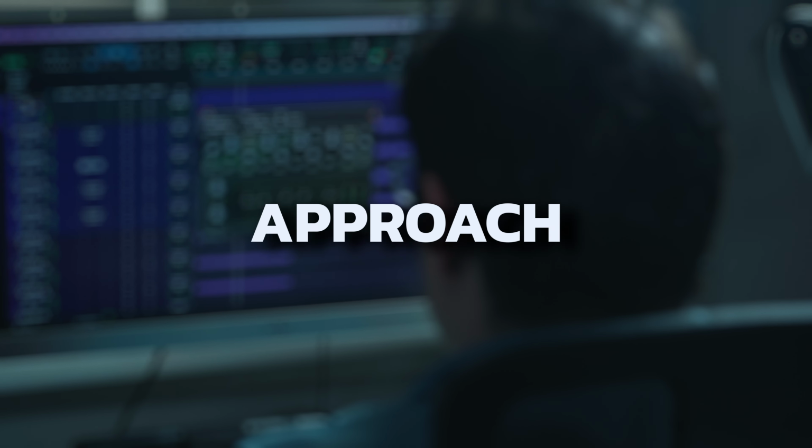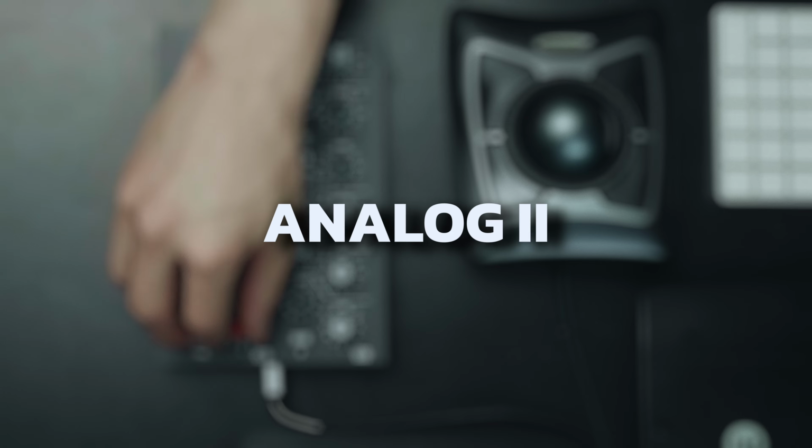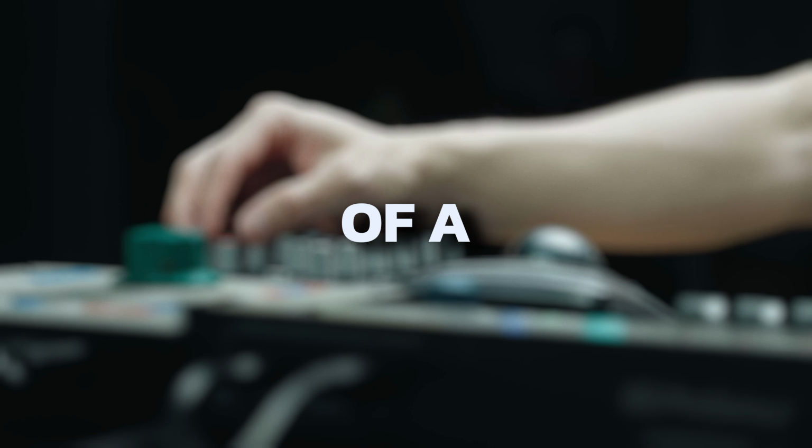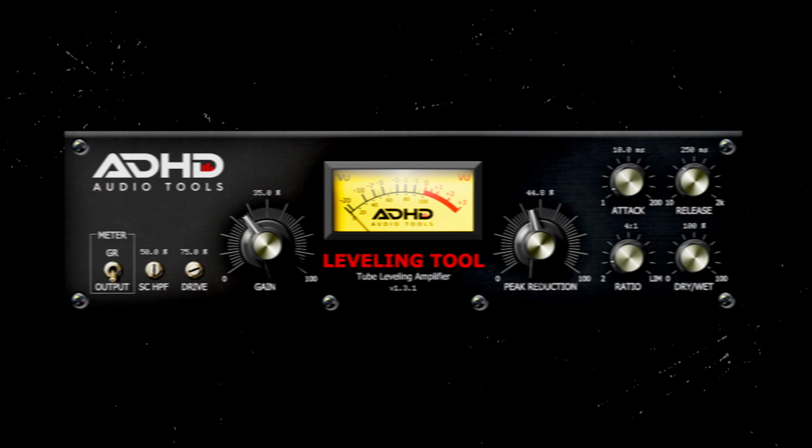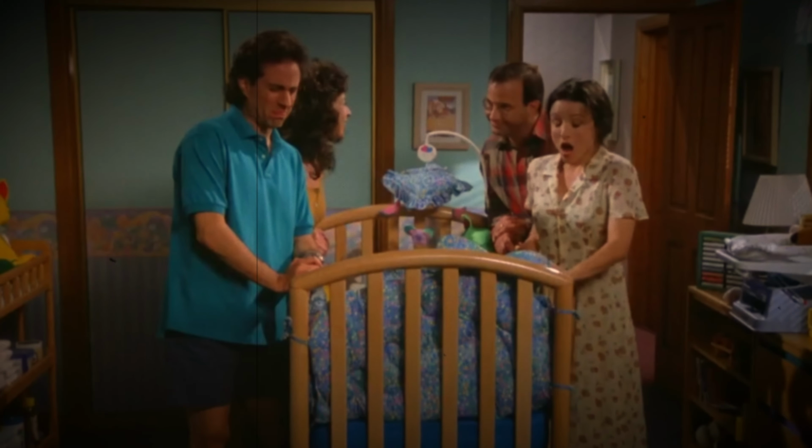Now let's get into 2 really fun compressor plugins. And these aren't just free versions of hardware emulations, but instead they take a unique approach that combines the magic of older analog tube compressors with the flexibility of a digital compressor. ADHD's leveling tool may seem to have a faceplate that looks like an 1176 and an LA2A had a baby.